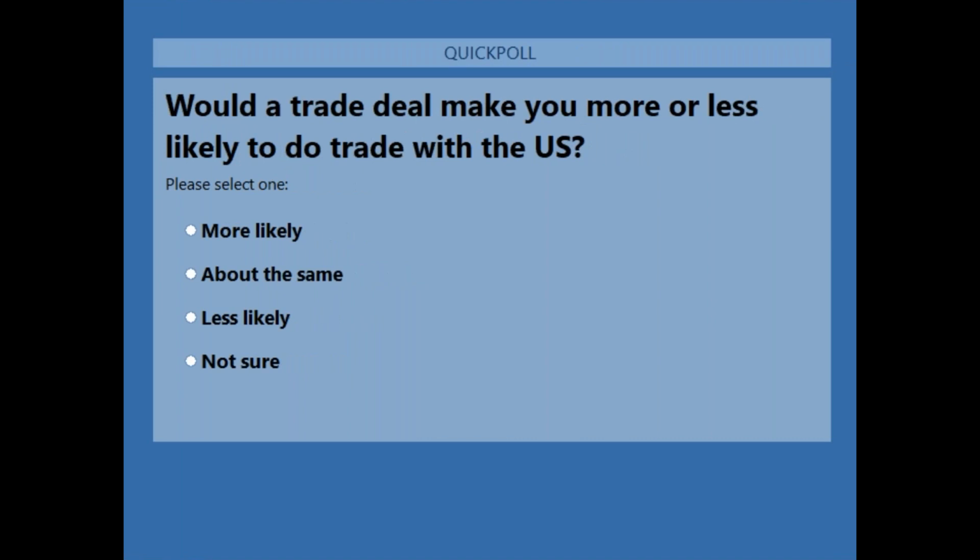And Ian, just while people are answering that question, we've had a question in from Matt, who's asked, how might a deal signed or not signed with the EU affect trade with the US, particularly with regards to product standards? I don't think at the moment it's going to make any difference to what's happening at the moment.